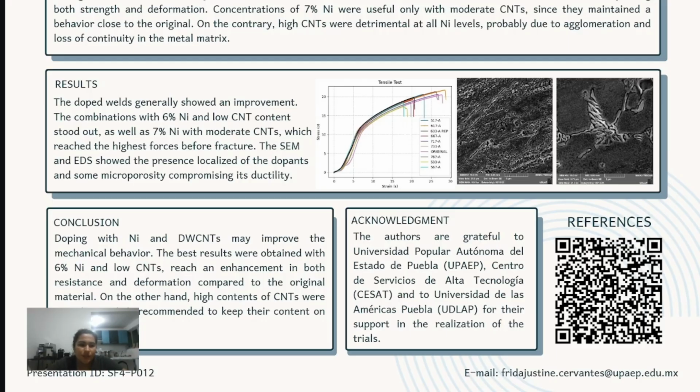We conclude that doping with nickel and double-wall carbon nanotubes may improve the mechanical behavior. The best results were obtained with 6% nickel and low CNTs, reaching an enhancement in both resistance and deformation compared to the original material. On the other hand, high contents of CNTs were negative at all nickel levels, so it's recommended to keep their content at moderate levels.